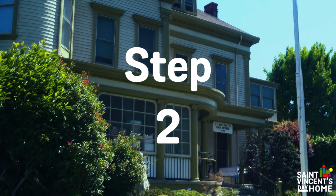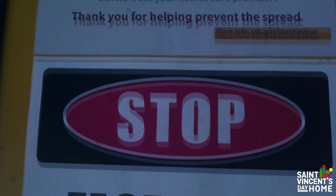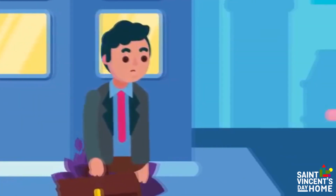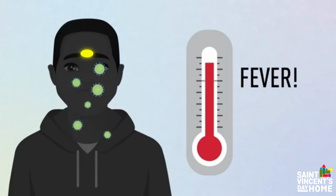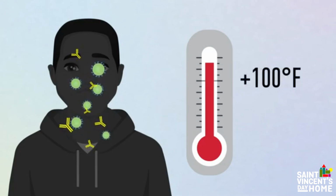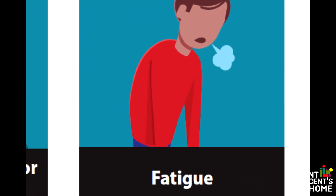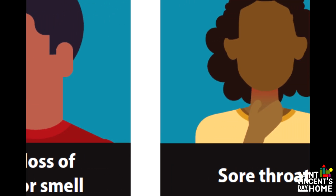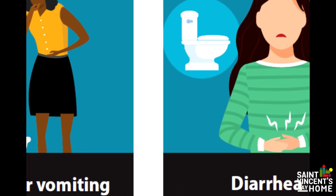Step 2. When you arrive at our gate, there will be a sign reminding you not to come to school if you have any COVID symptoms or have been in contact with someone who has COVID-19. COVID-19 symptoms include a fever or chills. A fever is a temperature of 100.4 or higher. A cough, shortness of breath or difficulty breathing, fatigue, muscle or body aches, headache, a new loss of taste or smell, sore throat, congestion or runny nose, nausea or vomiting, or diarrhea.